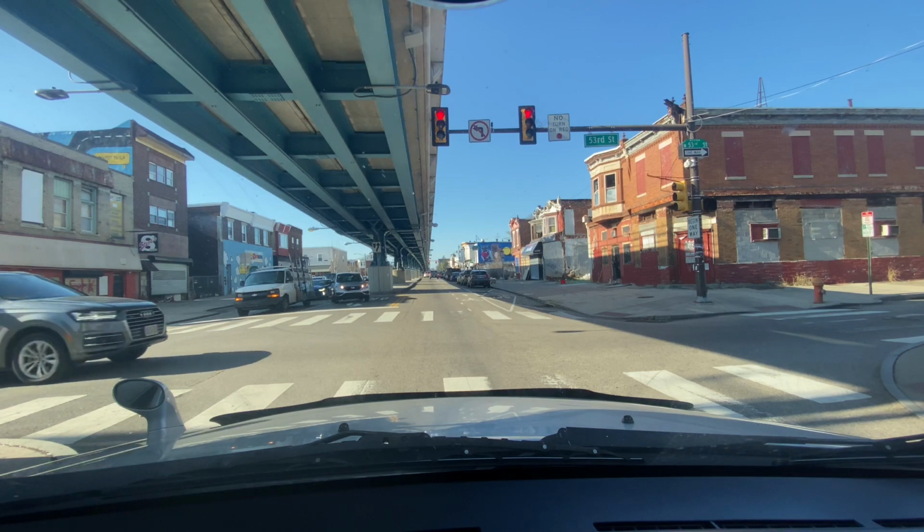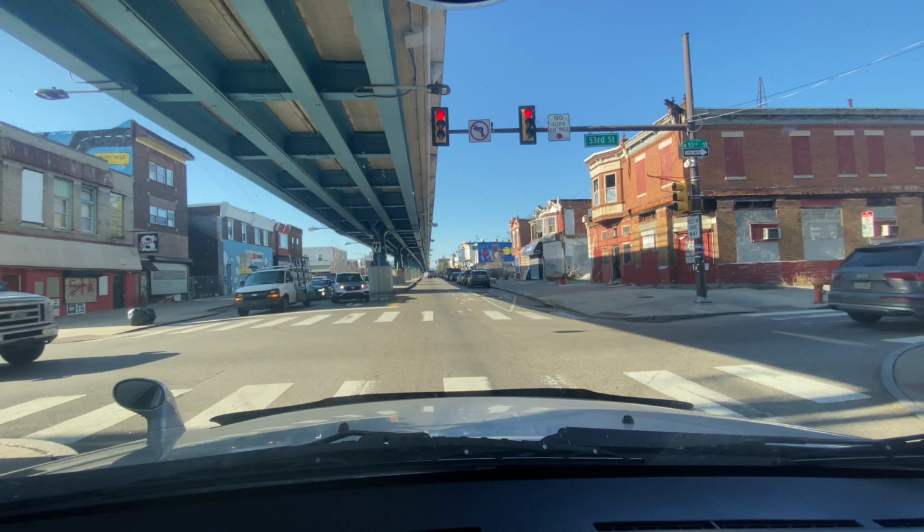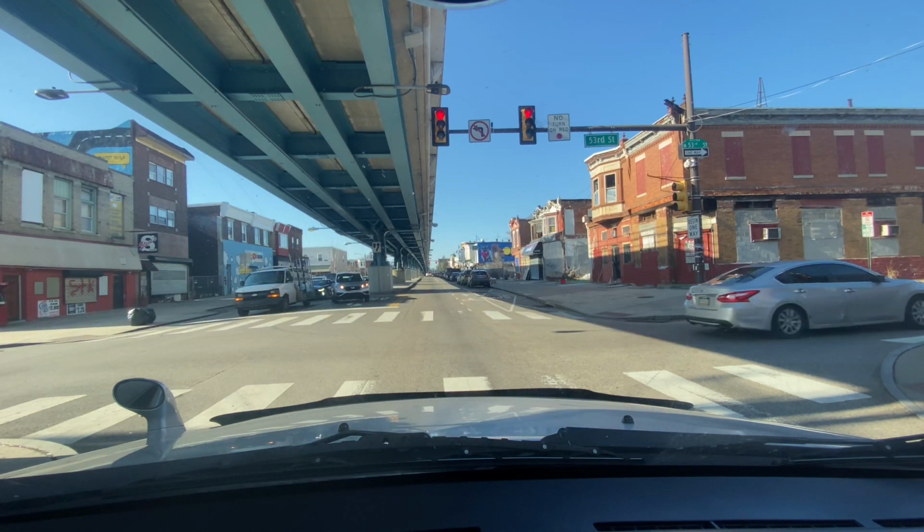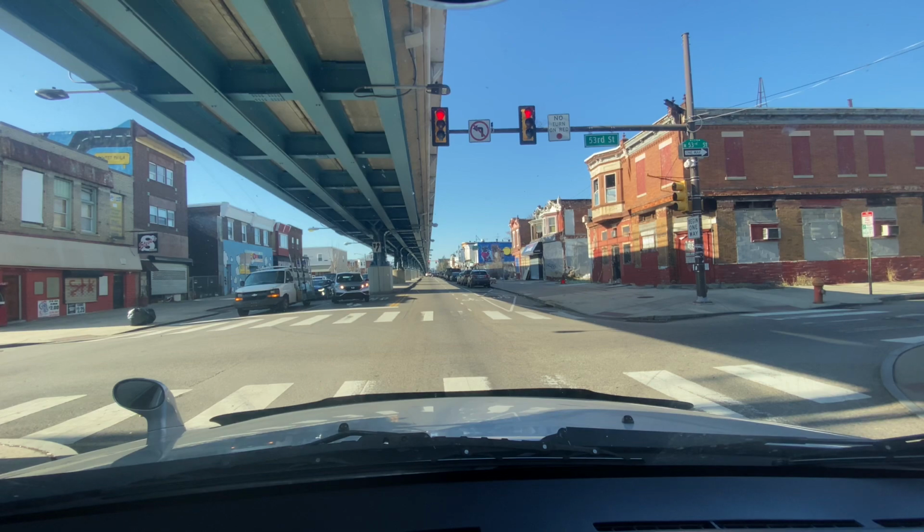On my right-hand side, we've got a residential block. We also have a beer spot right here on the corner that sells beers. The spot across the street looks like it used to be some type of bar, but it looks like it's abandoned now.